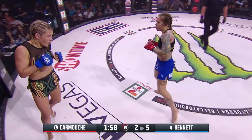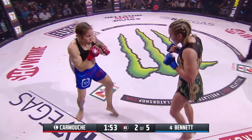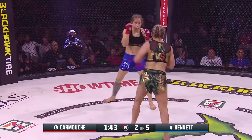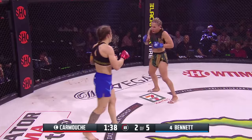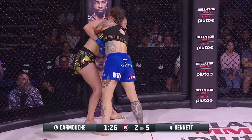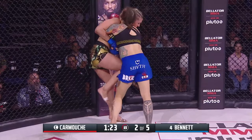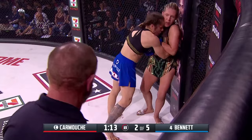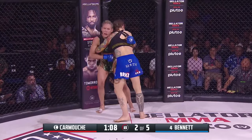Wouldn't expect it. Liz Carmouche has made more mistakes here in the first two rounds than Deanna Bennett. Long way to go. Nice low calf kick by Liz, and it set that up. That shot doesn't land without the low calf kick first. No, it doesn't. Very well done by Liz. Came in with almost a Superman type punch. Both connecting. Now she has Deanna in the defensive position against the cage. And in a close round two, that's a significant turn of events.